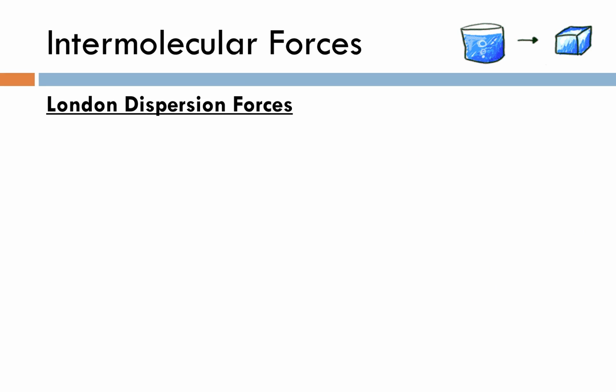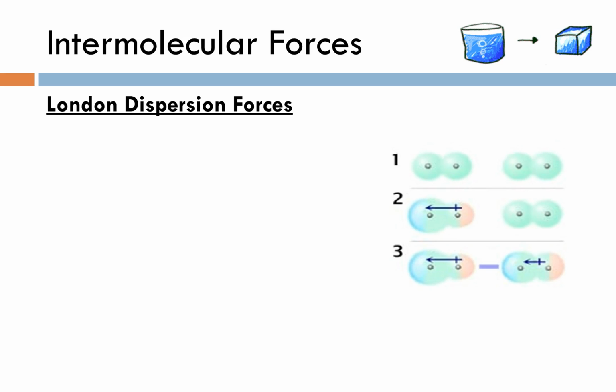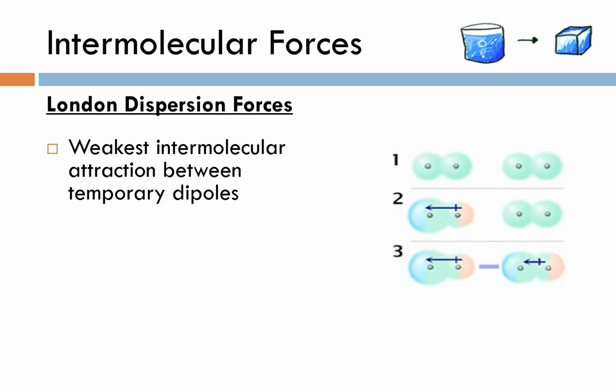The last IMF that I want to talk about are London dispersion forces. London dispersion forces are very weak intermolecular attractions between temporary dipoles. We've got this little picture over here on the right-hand side. So we've got nonpolar molecules in this case. And you can imagine with the electrons moving all over the place that it's possible that at some point in time you end up with one atom that happens to have more electrons around it than the other atom. That's going to create a very temporary dipole, where for a brief moment in time, one side of the molecule will be slightly negative, the other side will be slightly positive.